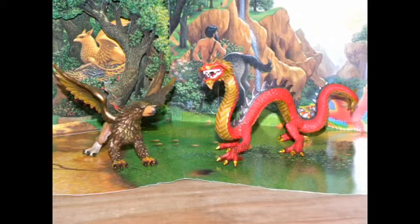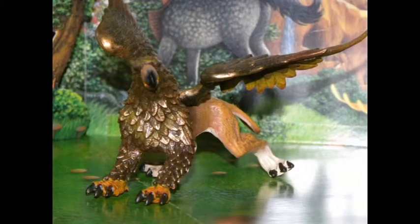And for the final comparison, here's the Chinese dragon. And its sizing looks decent. I don't know if the Chinese dragon is supposed to be bigger than the griffin, but figure-wise, it looks okay. So overall, what are my final thoughts on the Safari Limited Mythical Realms Griffin figure?